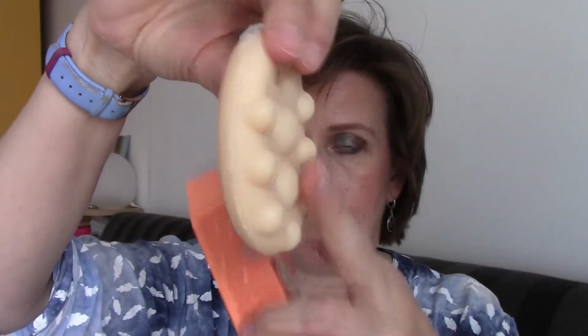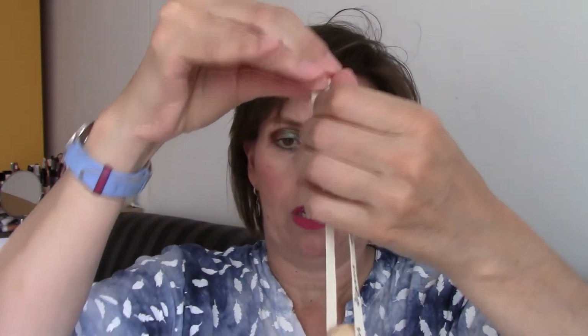Can massage with that part, and there is the ribbon. Why isn't that already done? Why do I have to do this by myself? So, and then you can hang your soap in the shower. Let's make a knot in it. Let's see. Yeah, there it is. So, like that. So nice. Smells great. Oh, it smells really lovely.